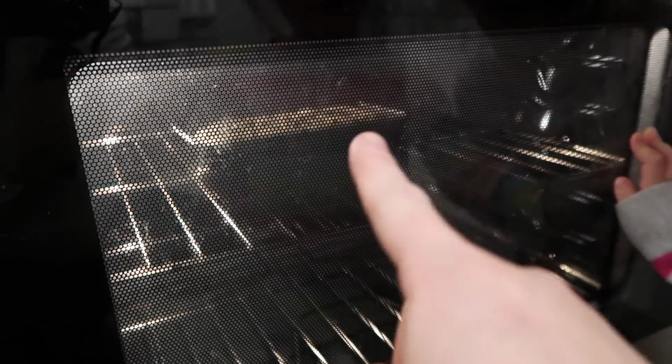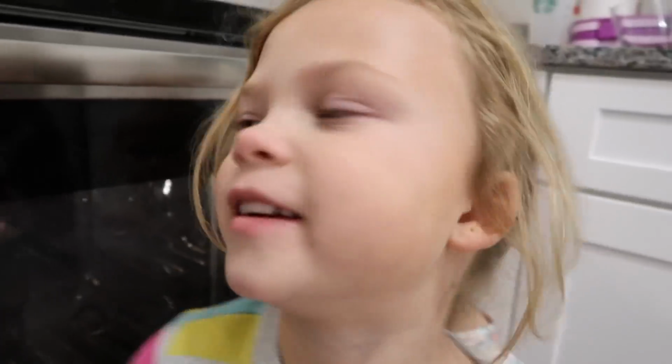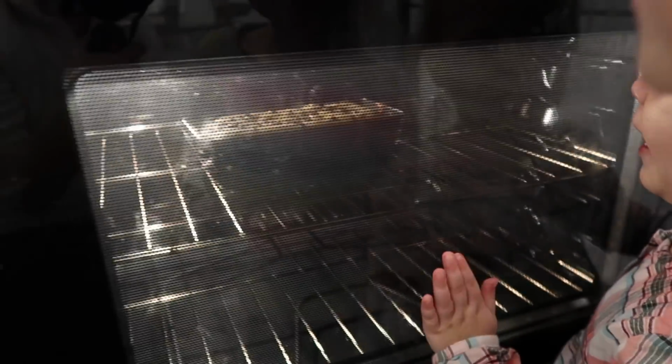It's cooking, I know. Yes, it is starting to rise, which is what it's supposed to do. I did add just a few chocolate chips on the top just to add a little something different. It looks good, Mama. Yeah, I think it does look good. I think it'll be good with those. Just a little bit of chocolate on there.